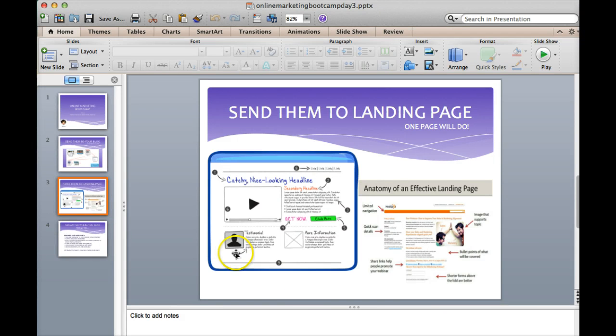Okay, these two diagrams basically talk about what a landing page should have. As you can see, a catchy, nice looking headline. All right, there's a little video. Video speaks volumes. Really, if you can find videos for what you're doing, do that. If not, make one. Secondary headline, okay. Act now. This is your call to action, okay. Testimonial, always. That's always good. Social proof, and some more information. So this is very short, and you've seen them.